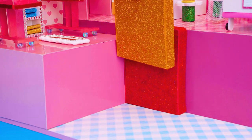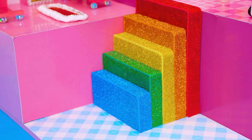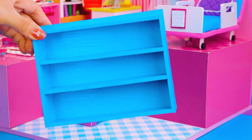Orange, yellow, green, and gem powder, and easily make a rainbow stair to go up and down. Finally, I will make the reception room. We have a blank blue cabinet. Let me fill it.